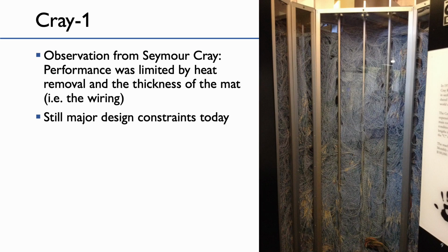The Cray was actually designed by a chap called Seymour Cray, and he made a couple of very interesting observations. So firstly, the performance was limited by heat removal and also the thickness of the wiring in the machine. And in fact, you could see some of the wiring in the figure there. All the wiring is inside this sort of horseshoe shaped device, and the machine is shaped as a horseshoe to allow those wires to be minimized. But you can see there are just thousands and thousands of small blue wires. And in fact, they needed somebody quite small to get inside to do a lot of that wiring.